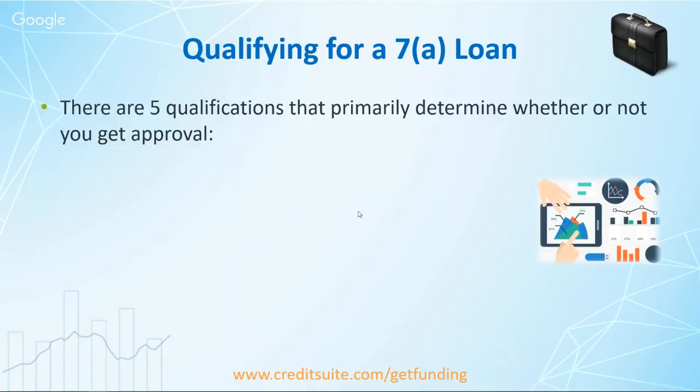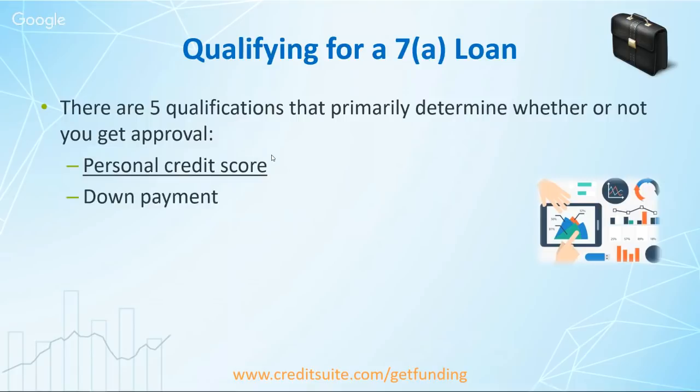So there are 5 qualifications that primarily determine whether or not you get approved. I wanted to break all this stuff down to just a handful to make it easy to understand what it takes to get approved. Personal credit score, it must be good, okay? You need to have excellent credit, and we might dive into this in some future slides. We've seen people denied with 780 credit scores because they had one late payment on a major bank account. I think that late payment was with Bank of America. So your personal credit has to be good. You don't really want to have any derogatory items on the credit report.